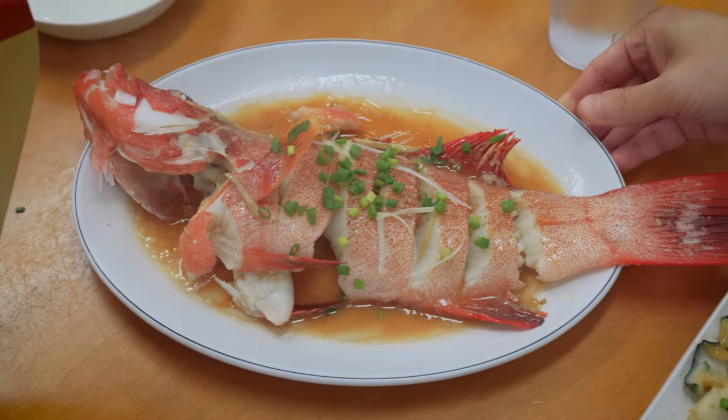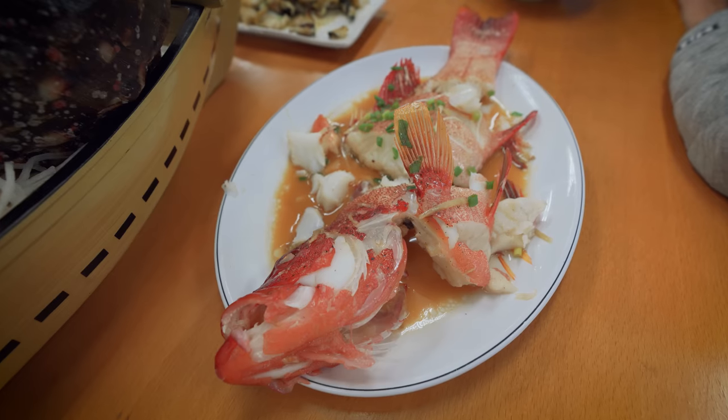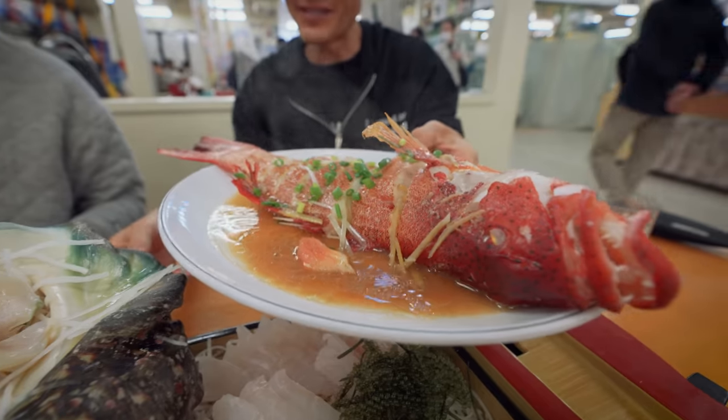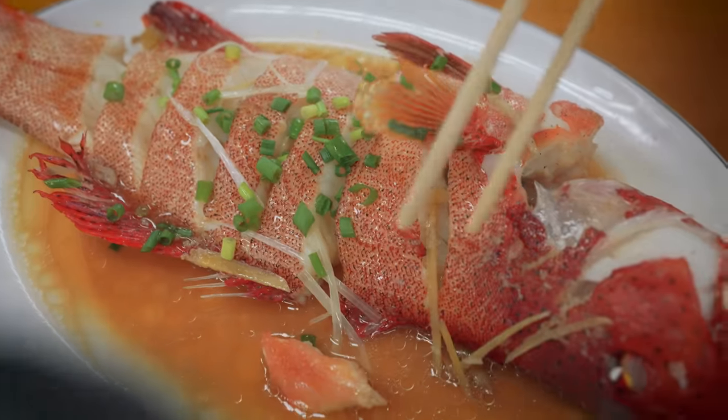So this is fresh out of the kitchen. I think we should try this next. This is the cooked other side of the fish with the head. Looks like it's steamed, maybe steamed with ginger, and that smells incredible, right? Wow.